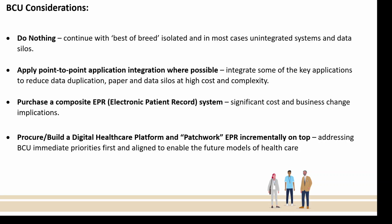Or we can take the preferred option, which is more innovative, and with that comes some risks, and that's to procure a digital healthcare platform. That is, a platform on which we can start developing new capability and start to develop our EPR in a patchwork manner. So use case by use case, address some of those more immediate issues first, and then align that to an overall future. So component by component, we start to migrate away from the legacy environment and develop a componentized EPR in a patchwork way. It requires working with development partners, so it requires a lot of investment in business change. It requires a lot of clinical input into that, so we are almost jointly developing new capability with partners. So actually, maybe a joint venture with a group of partners is the possible option.